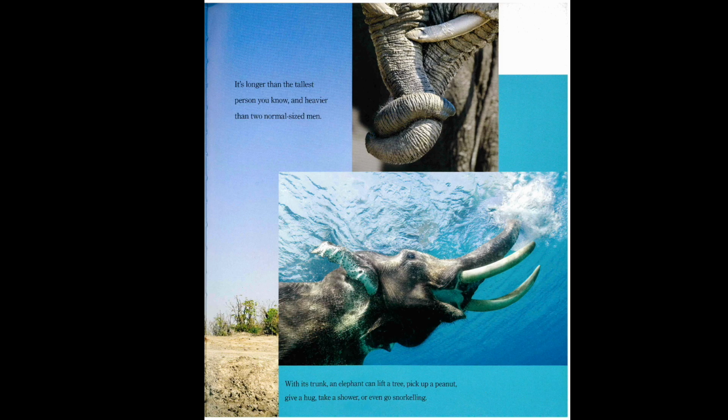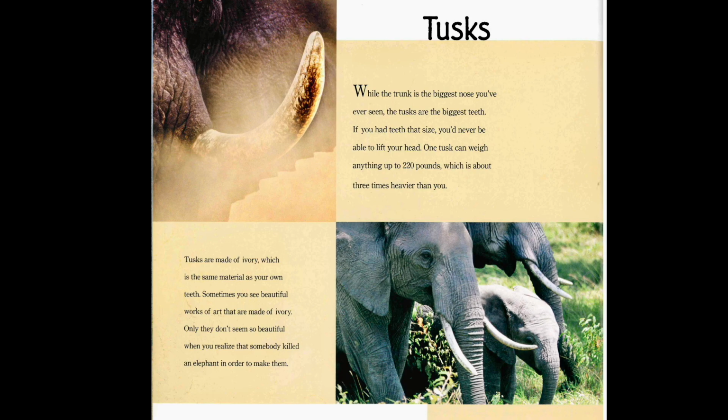even go snorkeling. Tusks. While the trunk is the biggest nose you've ever seen, the tusks are the biggest teeth. If you had teeth that size, you'd never be able to lift your head. One tusk can weigh anything up to 220 pounds, which is about 3 times heavier than you. Tusks are made of ivory, which is the same material as your own teeth. Sometimes you see beautiful works of art that are made of ivory, only they don't seem so beautiful when you realize that somebody killed an elephant in order to make them.